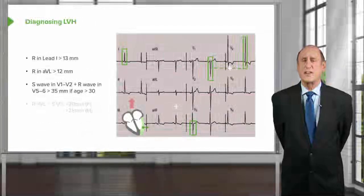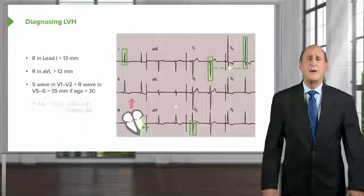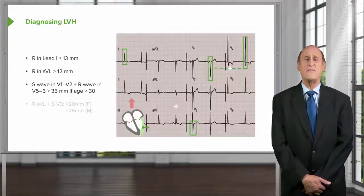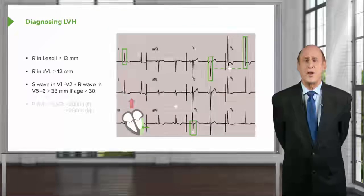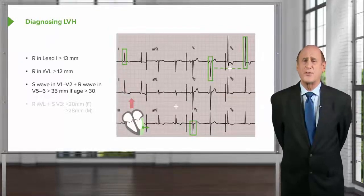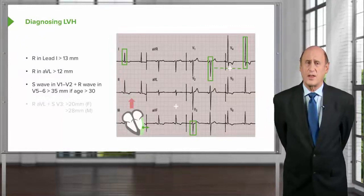In fact, there are a number of formulas that lead to the diagnosis by electrocardiogram of LVH, and one of them is the S wave in V1, V2 plus the R wave in V5, V6 greater than 35 millimeters if the patient is over age 30. And certainly if you add this up, you'll see it's many more than 35. It looks like about 20 and 20, so 40.